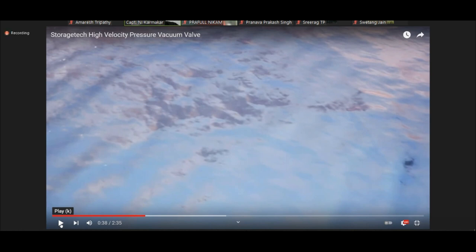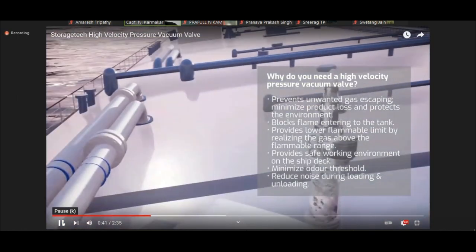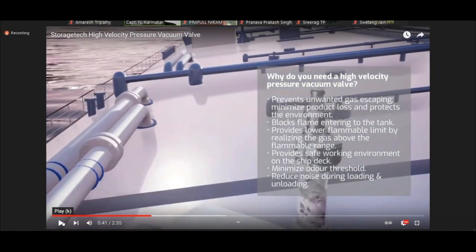What is an air mass? An air mass is nothing but a general volume of gas. So here also the same story. If a gas is heated, what will happen to the volume? If the volume increases, what happens to the pressure? Right.